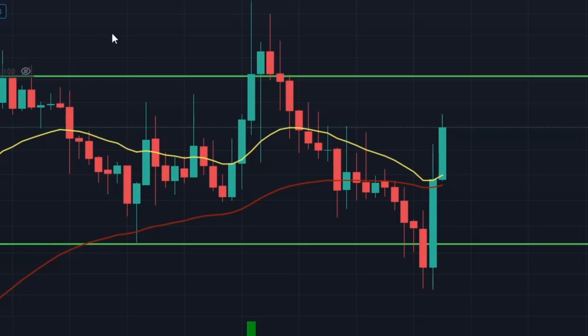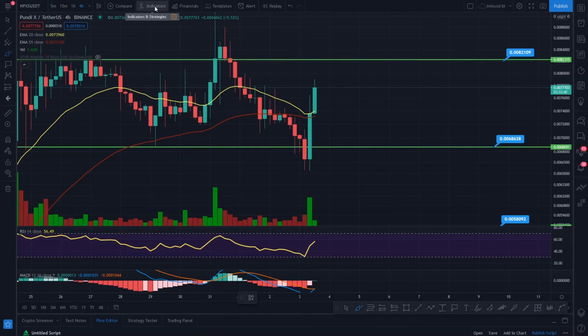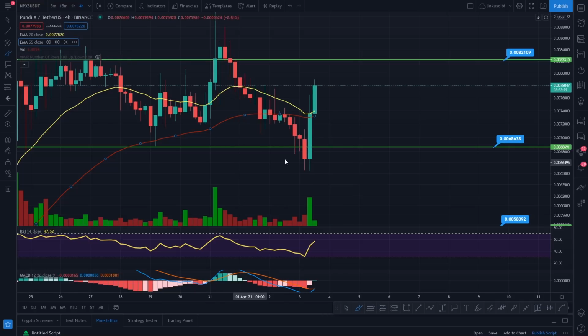This is a 4-hourly time frame. The yellow line is the 20 EMA, the red line is the 55 EMA. You can bring this up on your charts in the indicators. You just search for EMA and you drop it in, and you just change it on the cog there. You've got a little cog, and when you do that, the inputs come up, and just change it to 55 and change your other one to 20. You can set your own colours. I have yellow and red. It's just what I've always stuck with, but obviously you can do anything yourself.